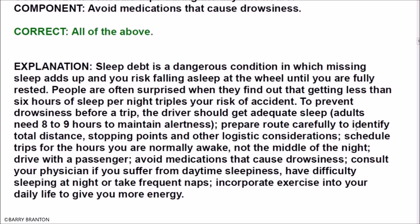Prepare route carefully to identify total distance, stopping points, and other logistical considerations. Schedule trips for the hours you are normally awake, not in the middle of the night. Drive with a passenger. Avoid medications that cause drowsiness. Consult your physician if you suffer from daytime sleepiness, have difficulty sleeping at night or take frequent naps. Incorporate exercise into your daily life to give you more energy.